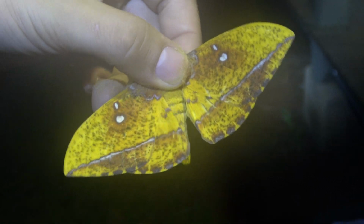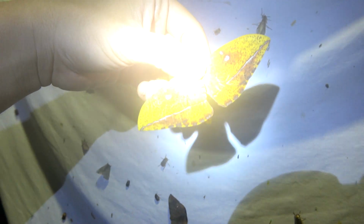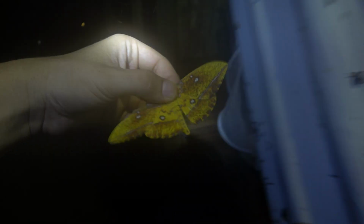I'm gonna have to clean my lens now, guys, because I don't know why, it's getting a bit foggy and misty and the colors are very off. But this is excellent. This is one of those moths that I always want to see. And it's one of the other Eacles species in the area here. Sadly though, it is a male. I don't like that. I only need females.